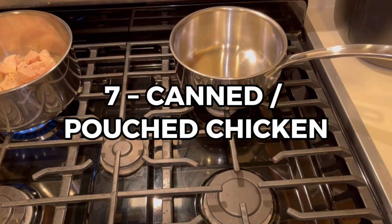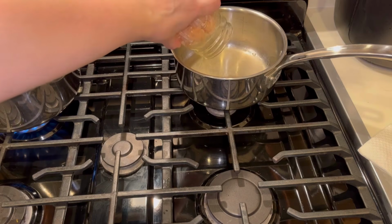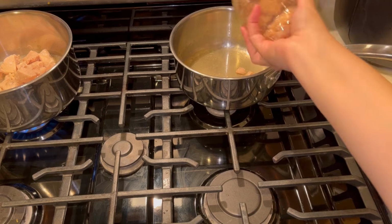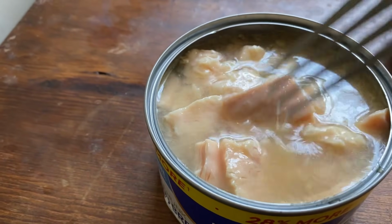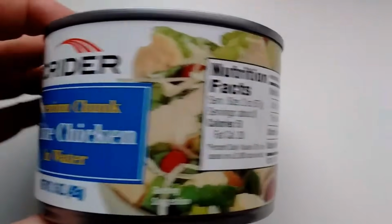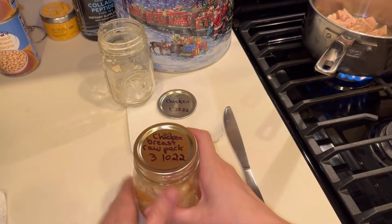7. Canned, pouched chicken. Not everything in an emergency food supply needs to look like a product made specifically for survival. Some foods work well precisely because they're so familiar. Canned or pouched chicken is one example. Its advantage doesn't come from being unusual, but from being too familiar to create additional friction at mealtime. If your family already eats chicken, you don't need to wonder how to use it, whether the flavor will be too unfamiliar, or whether everyone will be willing to eat it.